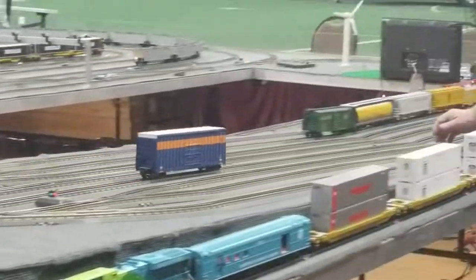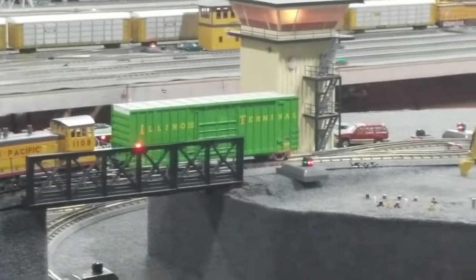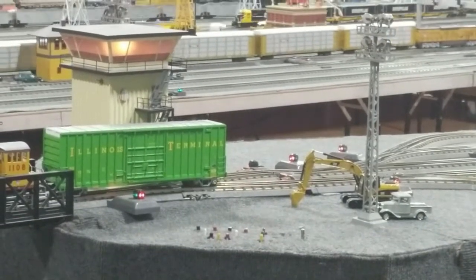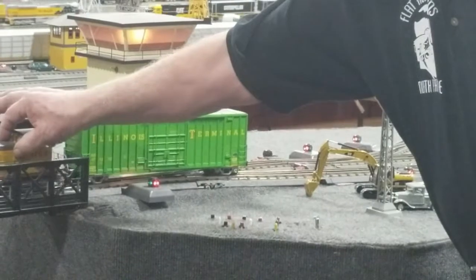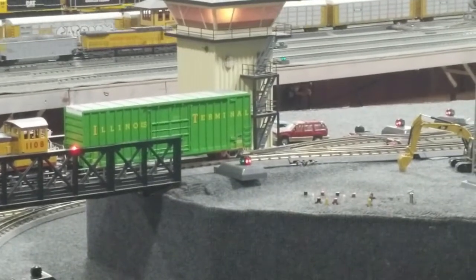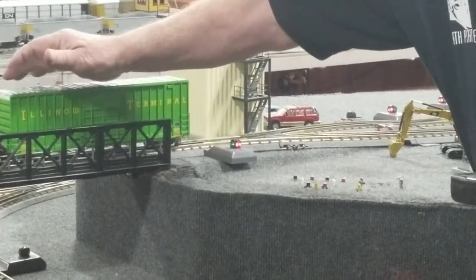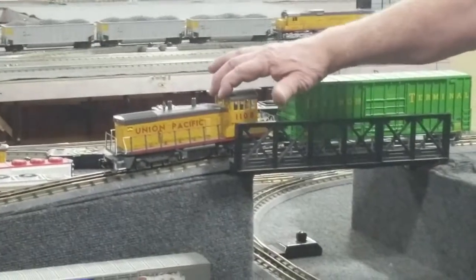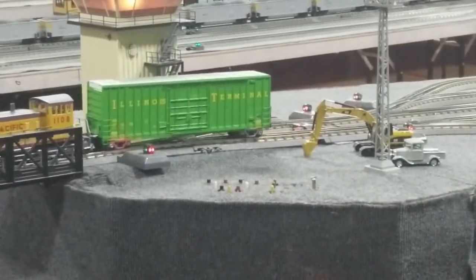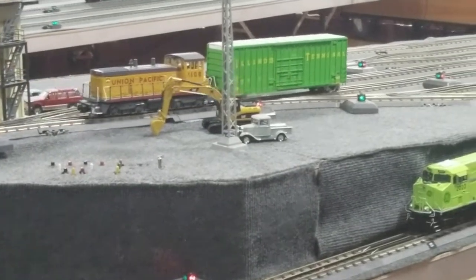And we'll catch that one. And uh-oh. Little nudge, little nudge. Oop. The other reverse. Uh-oh. Can't get reverse. There we go. And brakes loose. Nope, not yet. Got it coupled up still.